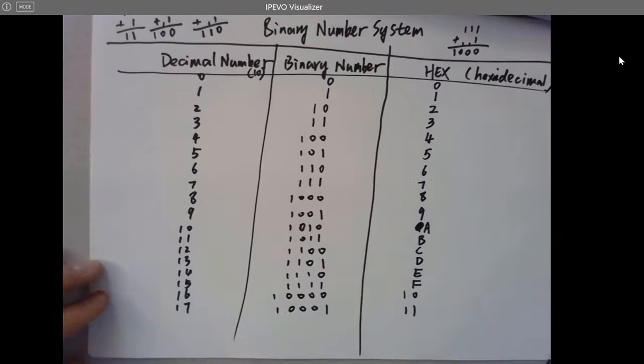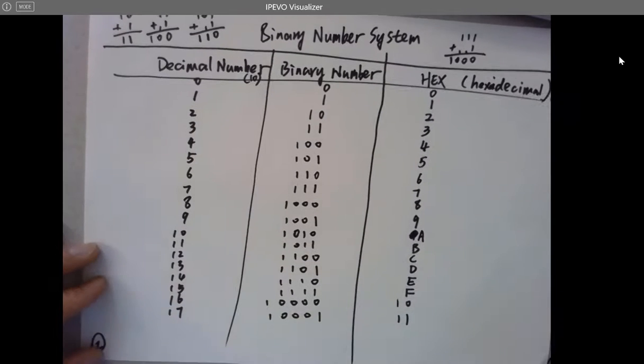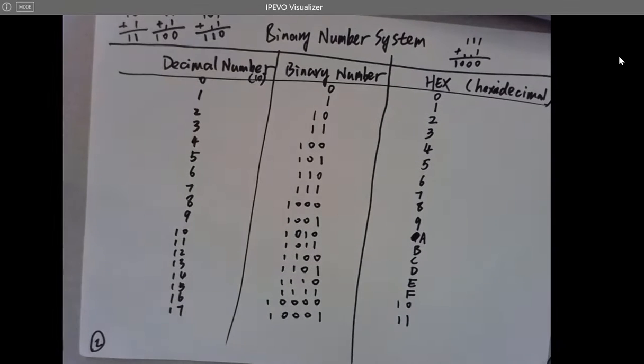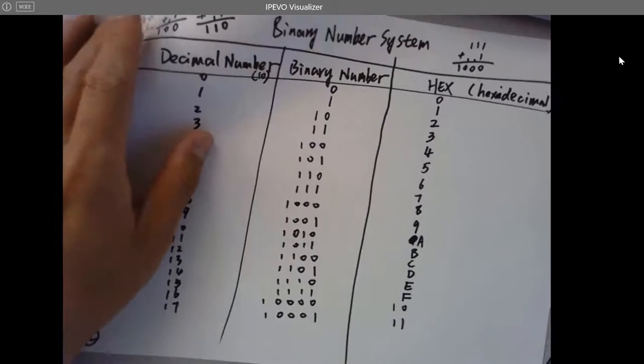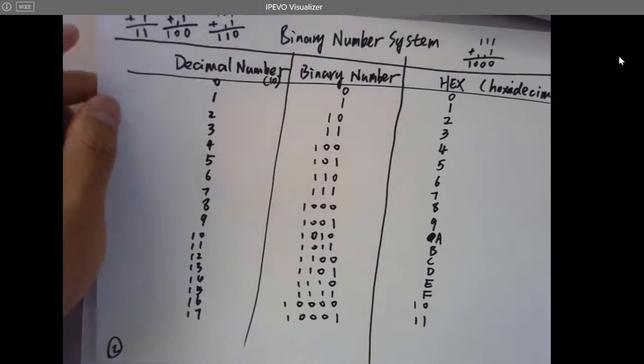These are the most important number systems in any computer. Let me give you another example to see if you have learned this. It doesn't exist in practice, however, I just want to let you know. I'm going to scan this and upload it to my website, so don't worry about the notes. Everything will be online later.